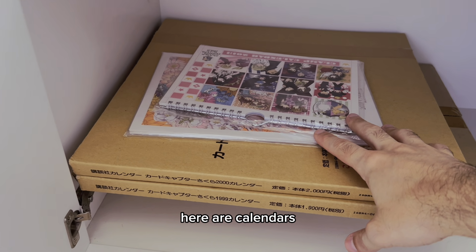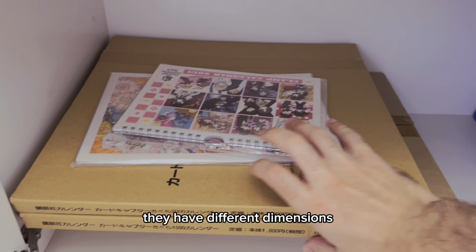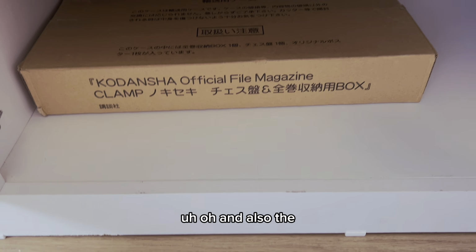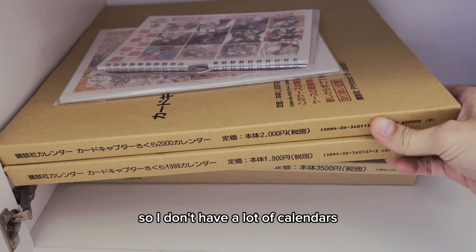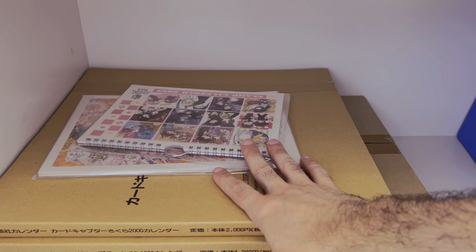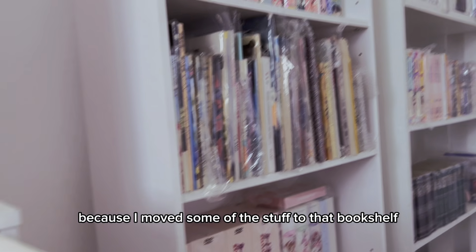Here are calendars. Maybe I should put the Tokyo Babylon one here because I have space now. Basically, all calendars have different dimensions. Oh, and also this is the box with all the Clamp no Kiseki. They're all here. I don't have a lot of calendars, so the ones I have are here. And I have some free space now because I moved some of the stuff to that bookshelf.